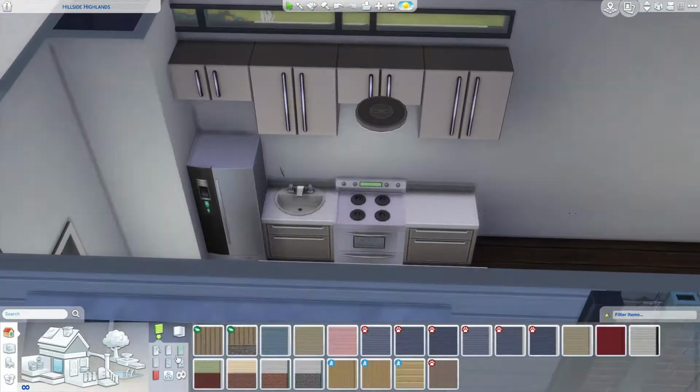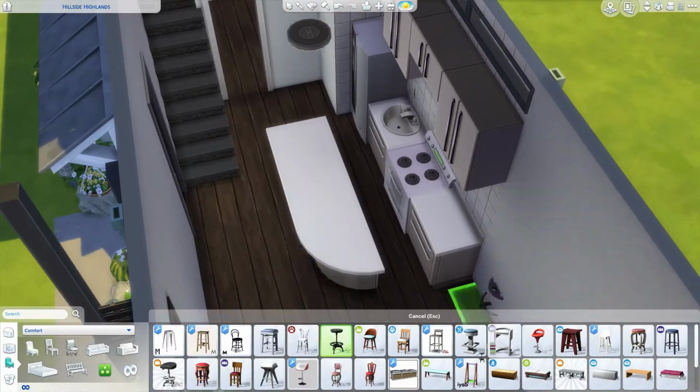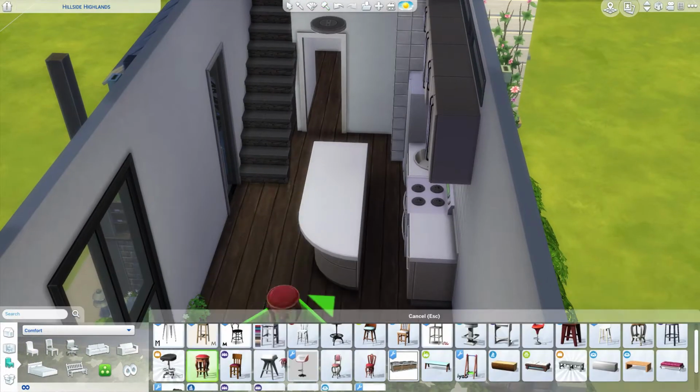I wanted to add a window in the kitchen on the bottom, but then I realized it interfered with the windows up top, and I'm like, I don't want to take out those windows, so I didn't end up using a window, but I did a pretty white backdrop. I love doing backdrops in kitchens lately.